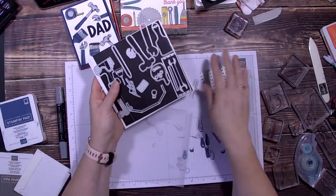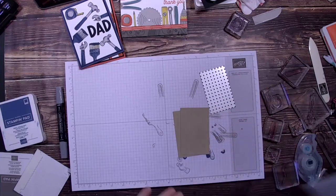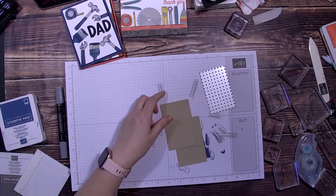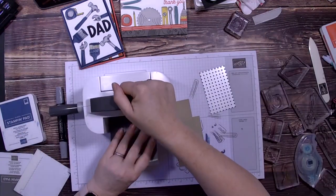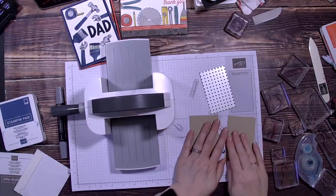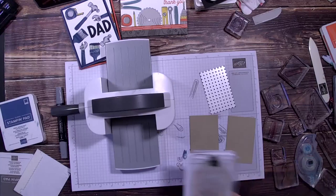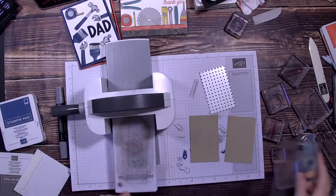I sold you on this set, have I? Yeah. I always love the tools. I know it's probably partly because my husband's a handyman. Well, not a handyman, I shouldn't say that. He's a tradie. I don't like the term handyman, don't know why. And so I do like the tools one.